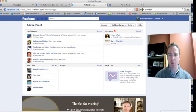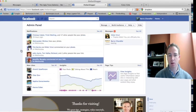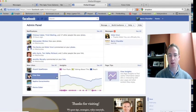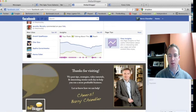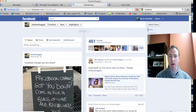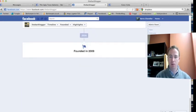What you'll see here are messages on the right hand side. You'll also see your notifications. Okay, so you've got new insights when you log in for the first time. You'll see people who like the page most recently. You'll see your insights. And there's some tips there. So everything there on one side, on one part of the page. As you'll notice there on my right hand side of the Bar Blogger, you'll see the milestones there, when it was founded, what happened in 2010, 11 and 12. So you could click back to any of those moments and see when it was founded.